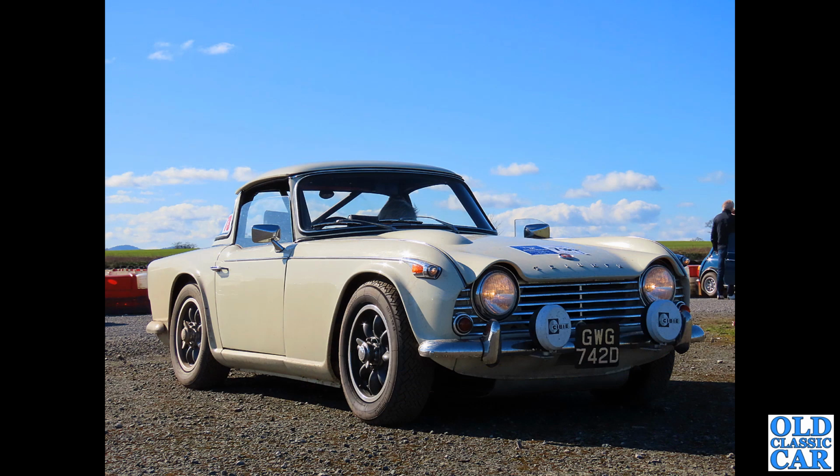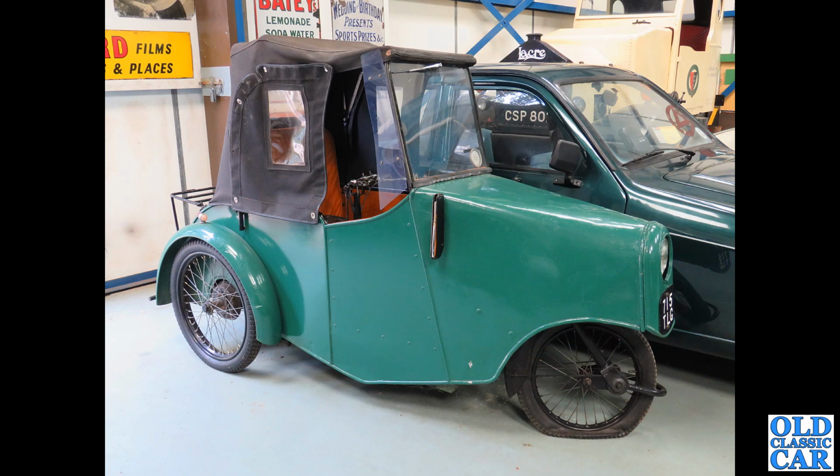Next up, we are on a historic rally, and we have a lovely Triumph TR4A, the four-cylinder car with the independent rear suspension. The only difference really between this and the previous TR4, otherwise they look very, very similar indeed. This car from 1966.